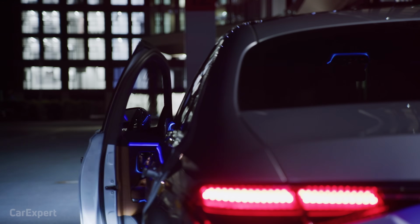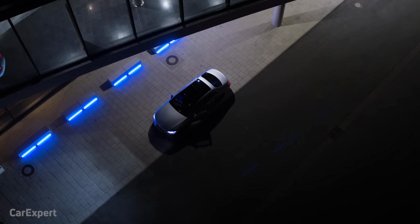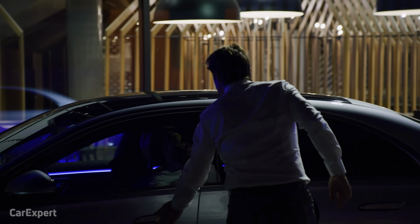Yes, you can customize them so they make the interior look and feel nice, but in terms of safety, if you go to open the door and there's a car coming or there's a cyclist or someone running, they're able to flash very quickly, get your attention fast as well, so that you can stop opening the door and you're not going to hit it into an unsuspecting cyclist or person running past your car.